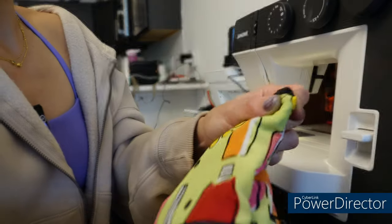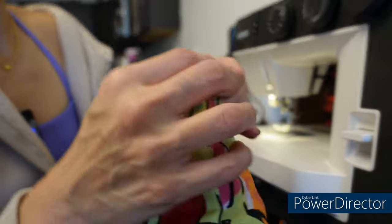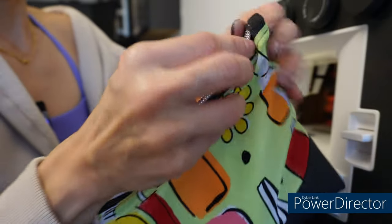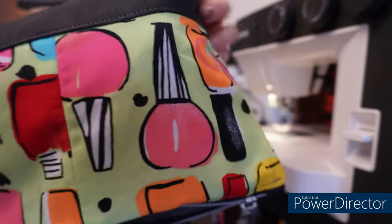So I like doing the zipper end like this, rather than just sewing it into the side seam of the pouch. It just looks a lot nicer. And I don't know, the finishing just looks really nice and professional and just looks like something you would buy in, you know, retail stores. So I like that look. Nothing wrong with just sewing it into the side seams.